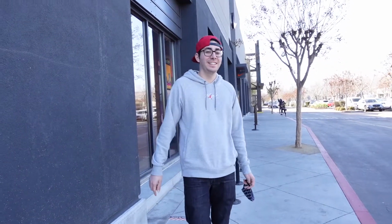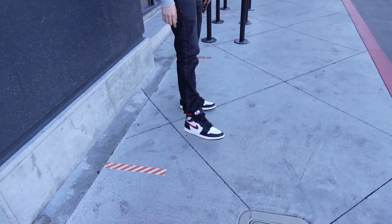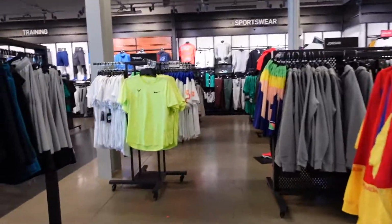What's up, guys? We're at a different Nike, different day. The first Nike we went to, they only had Kyrie's and like regular running shoes, so they didn't have that much stuff. So let's see what this Nike has. Let's see if we can get some steals and deals. Any heat today? Today we just have the Jordan 1 Gym Reds on, black pants, Jordan sweater, that's it. All right, let's go.